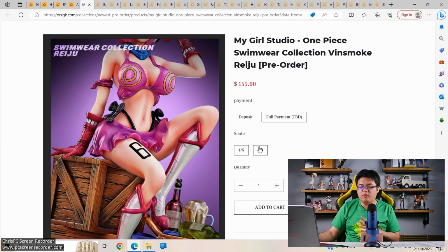There's a 1/4 option for $248, which is once again really cheap for a resin figure. Now we need more pictures, of course, before I can comment any further.